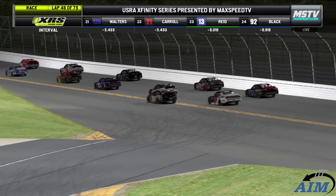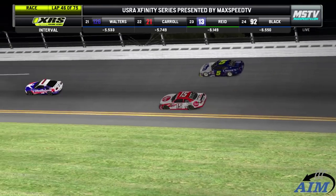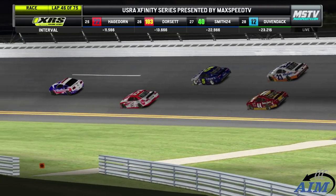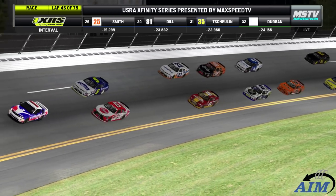All right. So our leader, Zach Nichols, getting ready to bring him to the green here again. Lights are out. Going back green flag racing, folks. Gonna have about 29 to go at the green, and they're gonna have to stop.